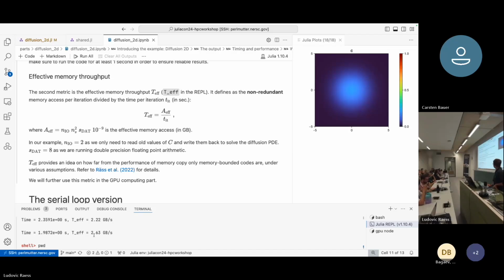So this T effective, basically, if you look up the CPU or the GPU, what's the memory bandwidth? It's what one should get roughly with memory copy. And if the number here matches that number, it means that you're squeezing out the max of the hardware. So, long story short.